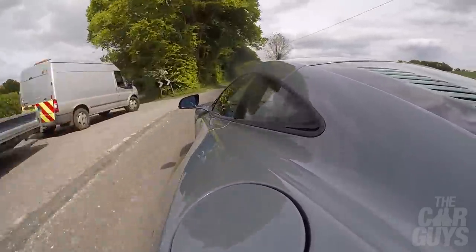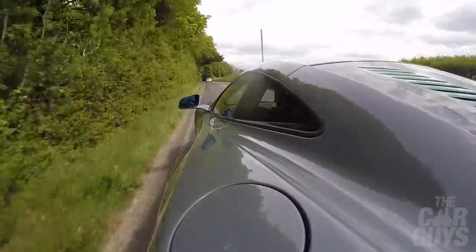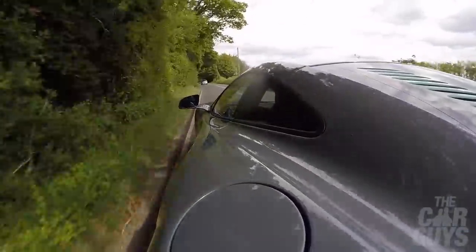Yeah, I love it. Is that it? I love it. This really is like a scalpel when it comes to driving around twisty roads. A lot of people wonder why we've got this car, and it's because it offers something different. It's like no other car.